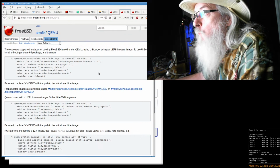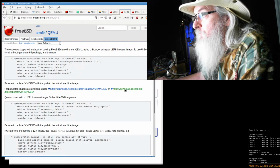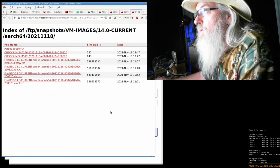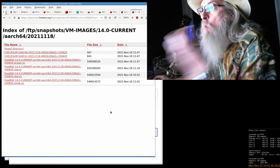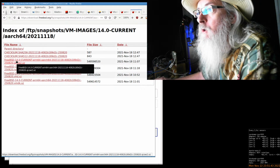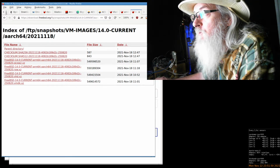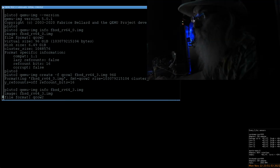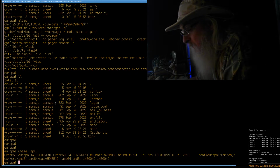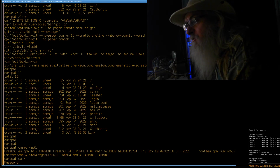Let's get back to this. Pre-populated images are available. Okay, so let's go to snapshots, which is right here, snapshots, and there it says November the 18th. So I think this QCOW right here, that's what we want. But I'm gonna need a dedicated user to run this. So I'm gonna have to set up an environment on another machine. This is a FreeBSD 14 current AMD 64 machine.